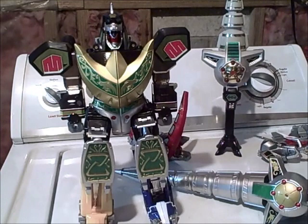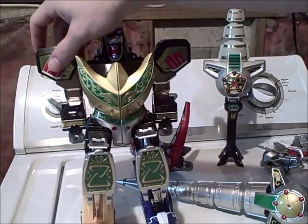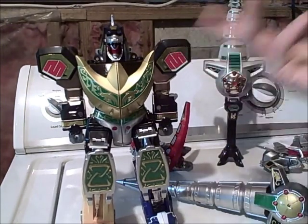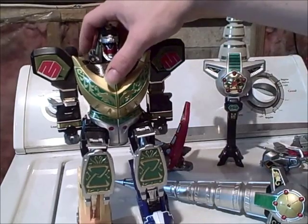But this is really cool. This is an awesome transformation, even though on the show, I think they rarely did it. I think it's because they could just have the Megazord and the Dragonzord. This, I guess, had more power because the Dragonzord has more armor or something. But really cool, even though it is really top heavy.